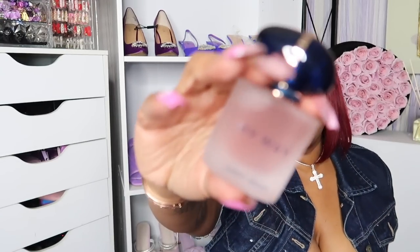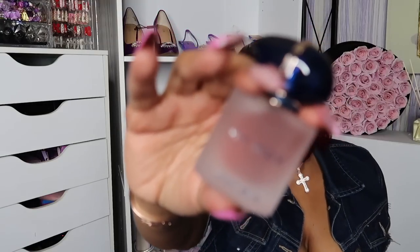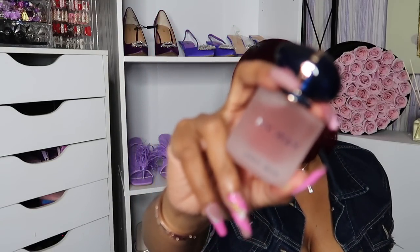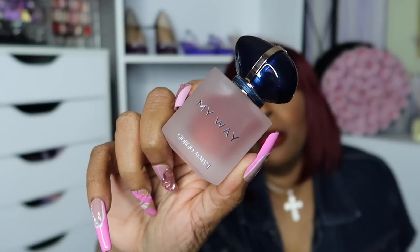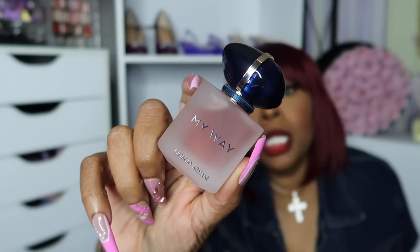I ain't hungry, y'all. It very much has My Way DNA, but it smells slightly different, but I'm not that much of a My Way fan to know the difference. It just smells like My Way to me, honestly, and the bottle is frosted. So that's how you will know the difference. My Way bottle is like regular glass, and My Way floral is a frosted bottle. Okay guys, still smell good, and this is a steal deal.